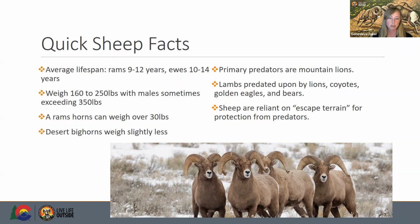The primary predators for bighorn sheep are mountain lions, but the lambs can be preyed upon by mountain lions, coyotes, golden eagles, and bears. Sheep are reliant on what we call escape terrain for protection from predators. That's going to be those big cliffs, those places that they can get up on. They are amazing climbers. They can stick to rock walls that look like nobody should be able to stand on them. That's kind of their strategy for avoiding predation: to get up into that escape terrain, those areas where they are in their element and other critters are kind of struggling for footing.